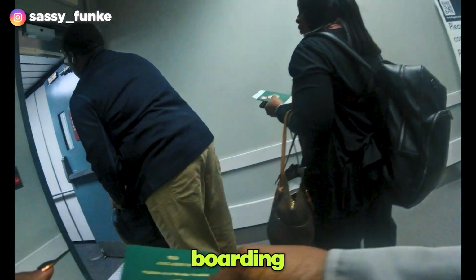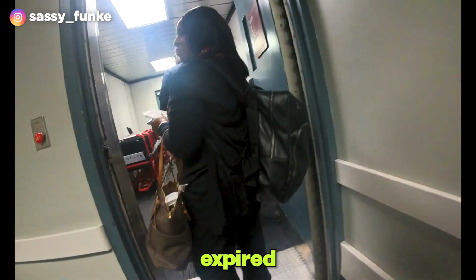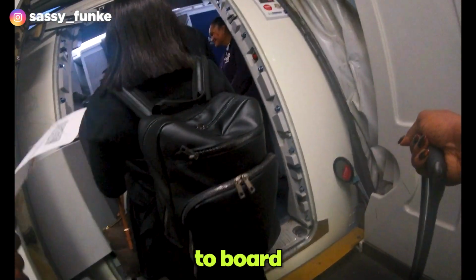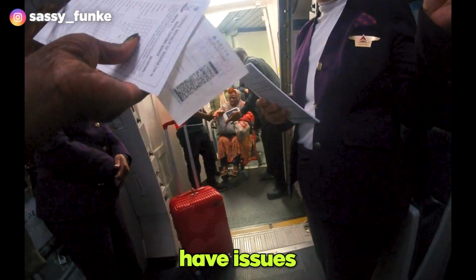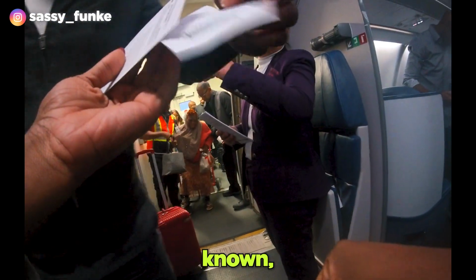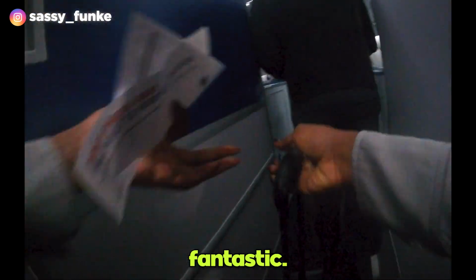Soon after, boarding was announced. An interesting announcement informed passengers with expired passports, Nigerians, that they would still be allowed to board the flight to Nigeria. Such a thoughtful gesture. I know so many Nigerians have issues renewing their Nigerian passports, so for Delta to make this publicly known, that if you have a Nigerian passport you can get on board the plane, was fantastic.